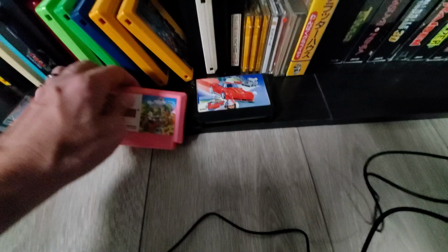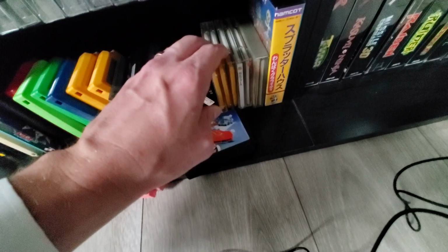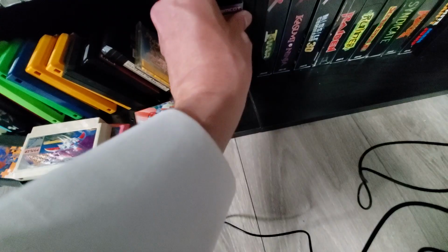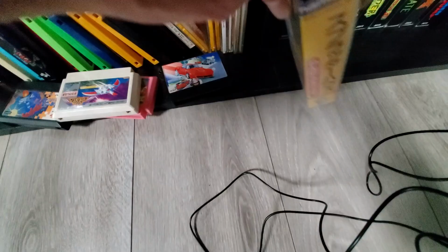Terra Cresta. They just released a sequel to that like 35 years later. And then here's my Famicom disc games. They're pretty cool. I'll go over that later. And then this is probably my most prized Famicom game. Splatterhouse Wanpaku Graffiti. A cute version of Splatterhouse. Who would have thought? Very interesting.